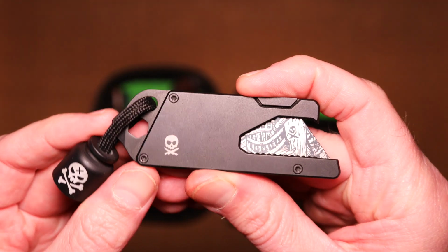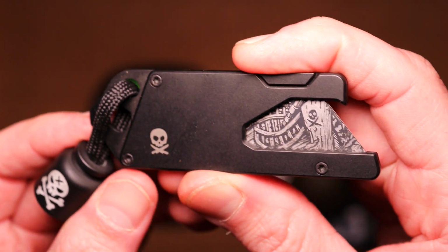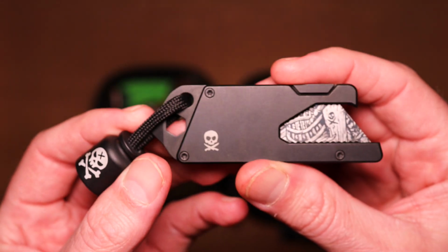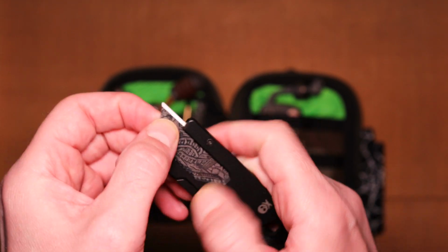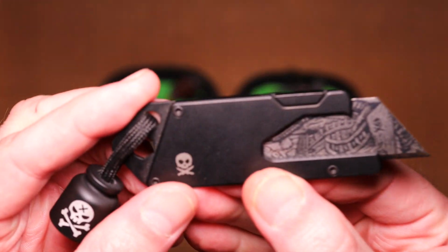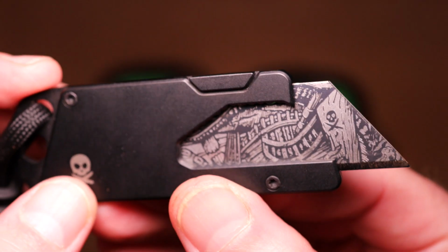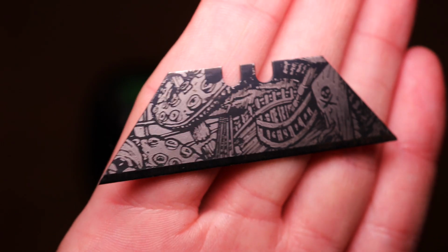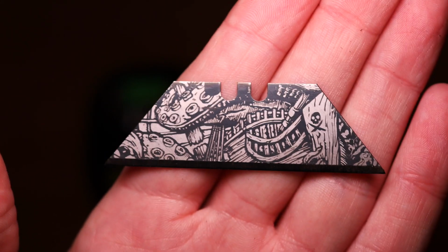Since I'm doing the Pete's Pirate Life thing, we'll start there. This is the Pete's Pirate tool. It's a really thin razor blade holder. It's basically the TPT by Big Eye Design, but with Pete's branding on it. It's got the pirate logo down here, and then the really sweet artwork from the V2 coin. Let me pull this out and show you. It's lasered right onto the blade on both sides, and it is super sick, like a kraken in a ship.